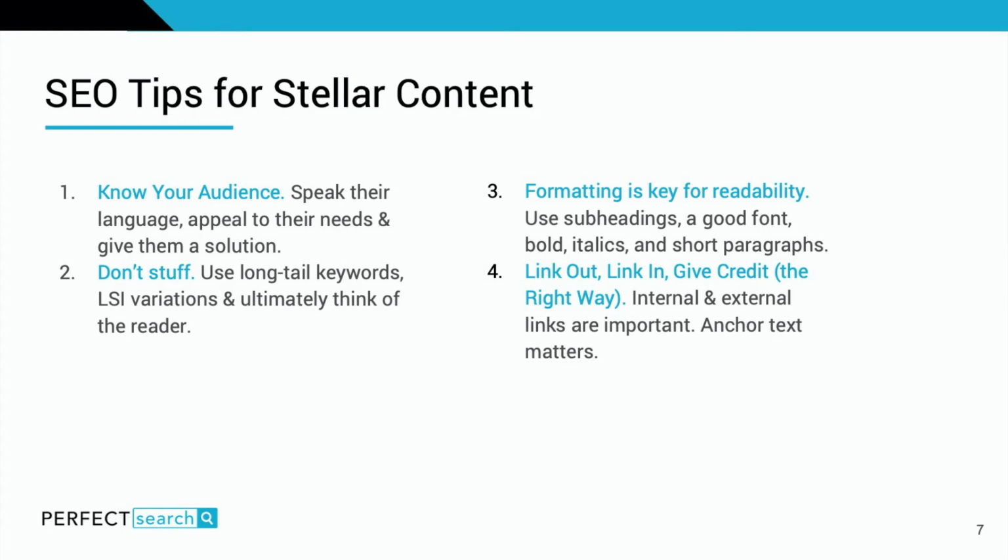Number four, linking out, linking in, and giving credit. This is a little bit of on-page SEO, but we want to have internal links. Let's say you're writing for a client. Internal links are links that link back to the website. Linking externally are links that go back out to other sources.